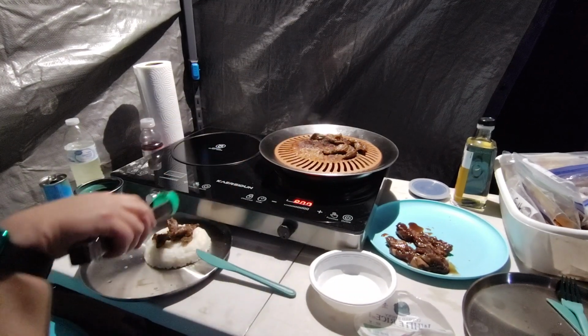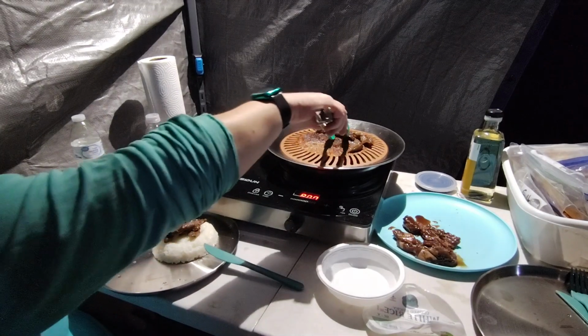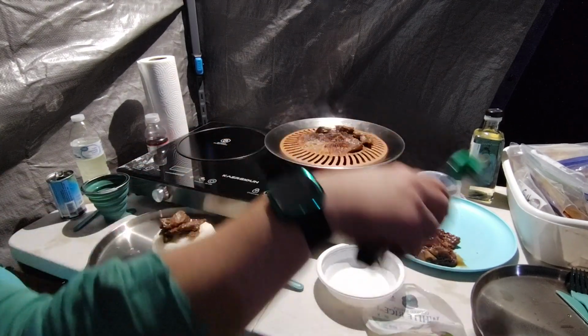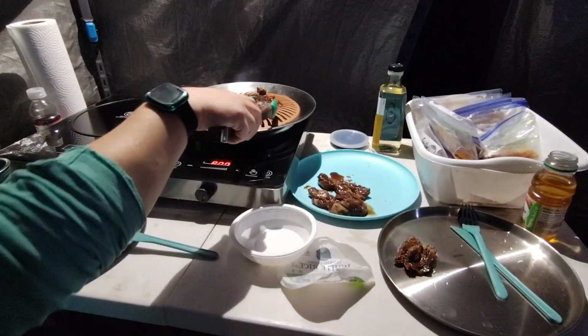For dinner we have Korean barbecue. Cook it ourselves as we eat it.